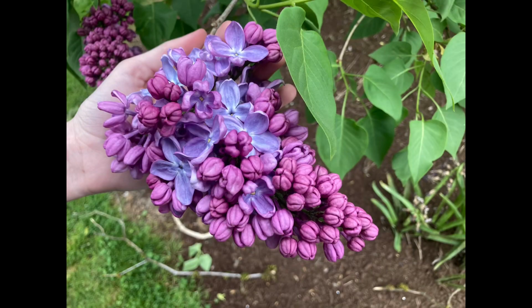The last one that I got, I actually texted some of my friends from the lilac garden because I could not believe what this lilac looked like. This is Agincourt Beauty. The size of the blossoms is obscene and it's very fragrant. Just unbelievably large florets, and they turn kind of a bluish cast as they age, so it has a lot of interest for a long time.